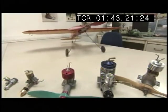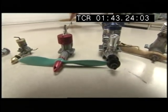I started doing this 30 years ago. I got into the business because I really loved engines. I thought that was the greatest thing to try to make engines.